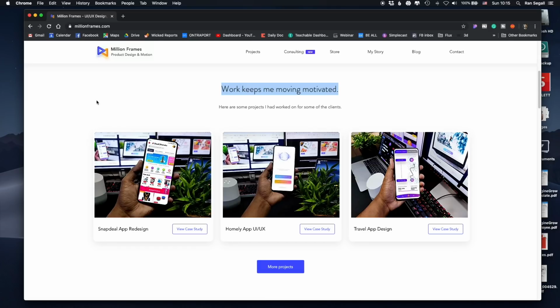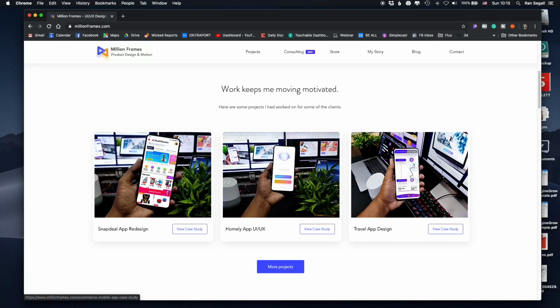And as you know, people on the web read very, very quickly. They usually read only the big headlines. And when I read this, I don't know what I see here, right? This should have been something like, "Here are some projects." This should have been the title, because it's nice to have, but it does not explain what this section is all about.